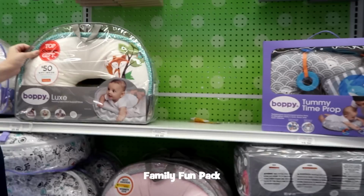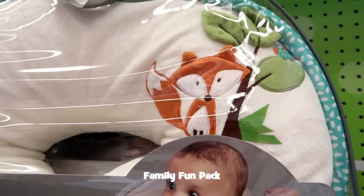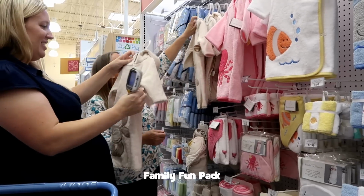Are we gonna get one? Should we register for this one, Alyssa? Yes, yes, it's so cute. Okay. That is really cute. I love the bear.